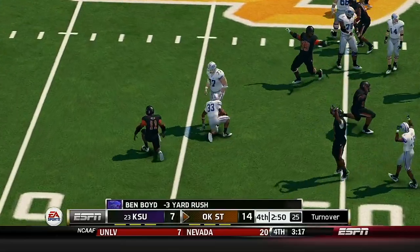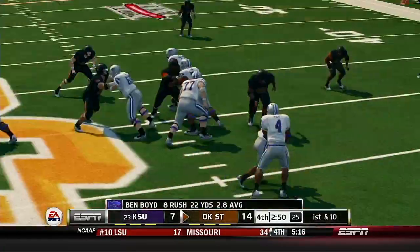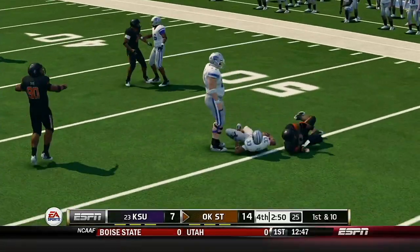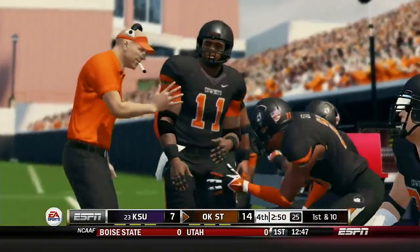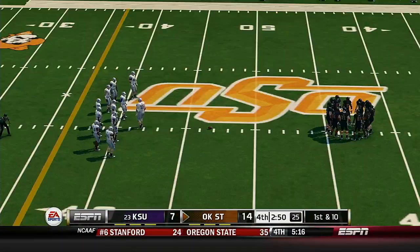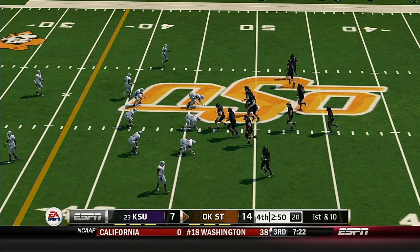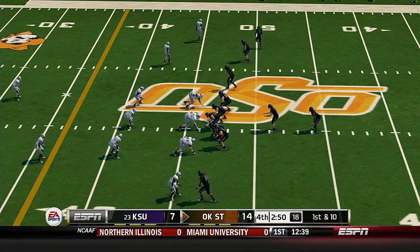And they'll bring him down behind the line. And so now the ball's turned over on downs. This time the offense isn't successful on fourth down. The defense had that option play snuffed out from the get-go. Things aren't tied, but they might as well be. It's this drive that could really dictate the tone for the last quarter.